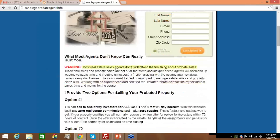It says, traditional sales and probate sales are not at all the same, and inexperienced agents will often end up wasting valuable time and creating unnecessary friction arguing with the estate's attorney about unnecessary disclosures. Because with probate deals, you don't need to have a transfer disclosure. There are disclosures that are not required in probate that are required in a normal sale. You just need to be aware of that.